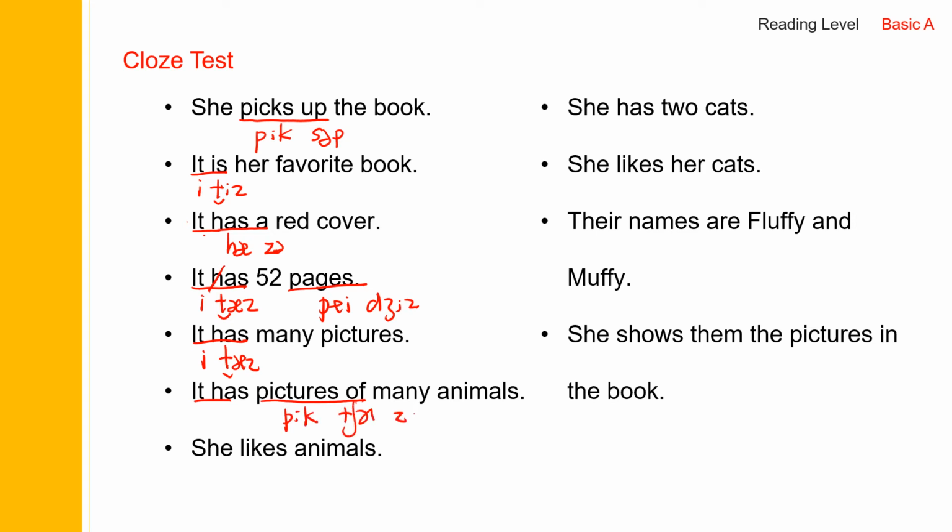Pictures of. It has pictures of many animals. She likes animals.